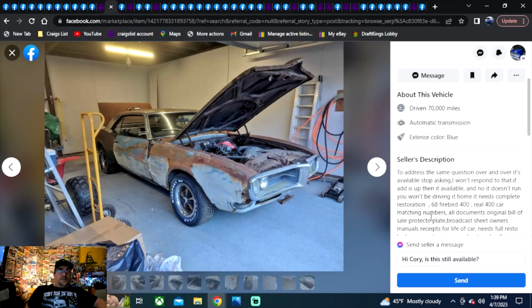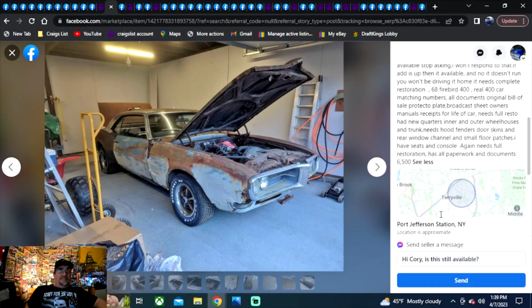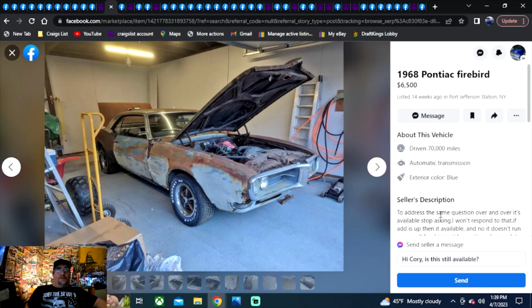It's available, stop asking. That's what it says. So you got to dig that. It is available. Something you're looking for. New York area is a 68 Pontiac Firebird. I don't know how you'd go wrong. $6,500. On to another one.